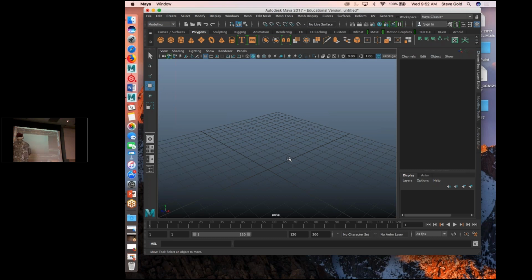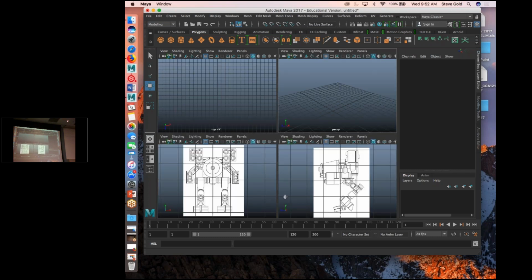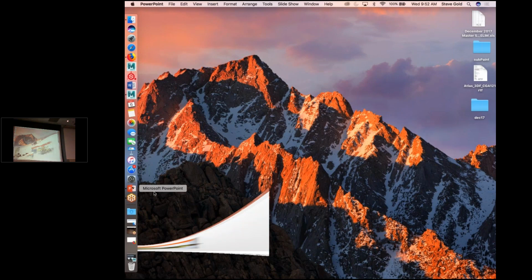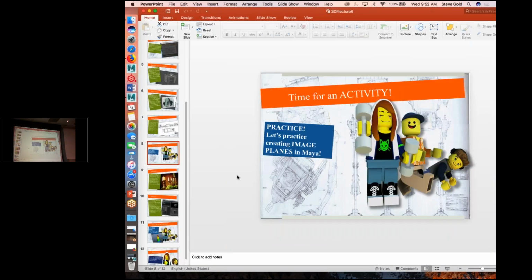Awesome, good. All right, so this is image planes and how we set them up in order to model stuff, because we have these reference images. You can find your own reference images on the internet and model whatever you want. And again, it's very exciting when you can model your own stuff. If you can draw your own reference and then model it, that is awesome. That's my favorite, because then there's no limitation. If you can imagine it and you can draw it, you can build it.